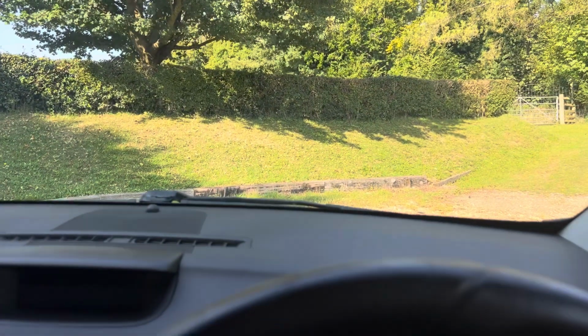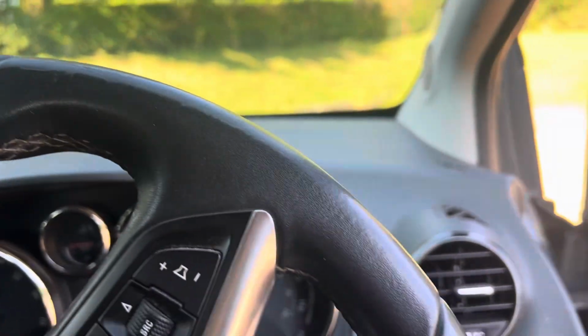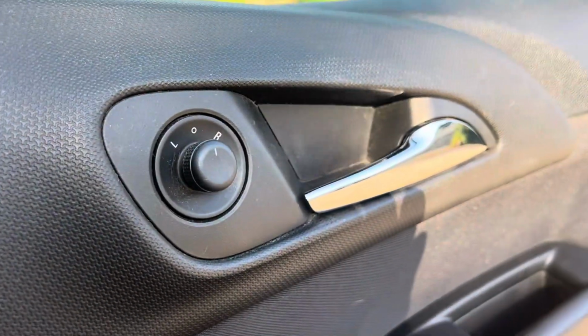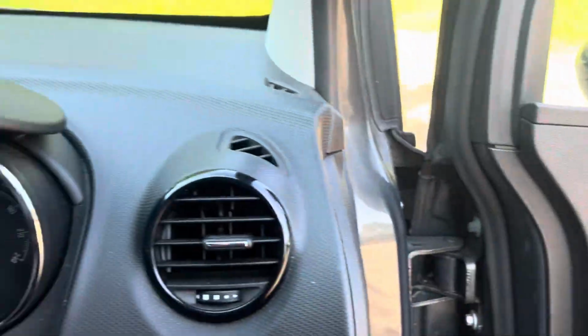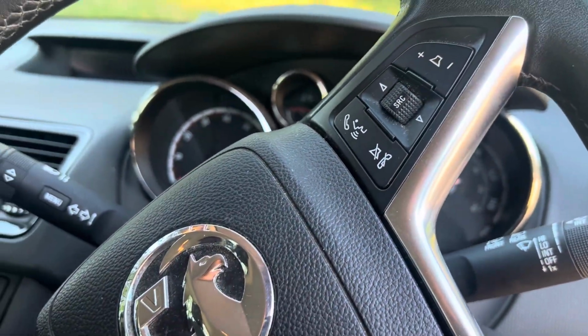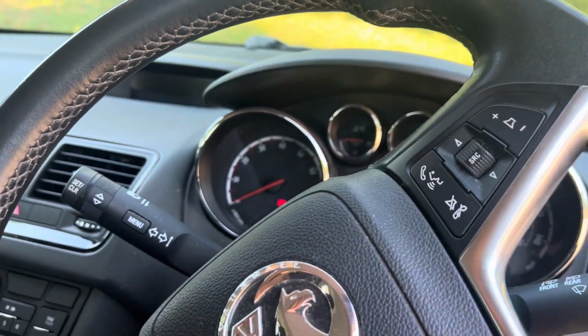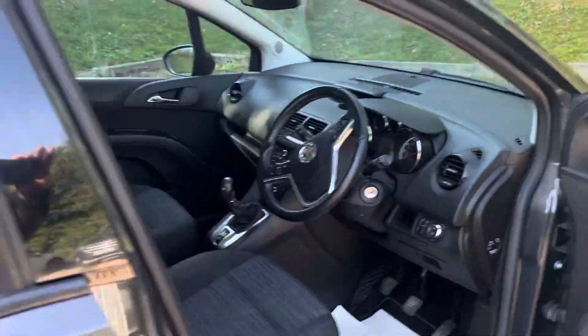Now let me pop to the back of the car and I can show you the boot space. I think I mentioned electrically controlled door mirrors, electric windows, central locking, so pretty much all mod cons. And actually the interior suits the grey exterior very nicely. So let's have a little look in the boot space. I think I'll just demo that.